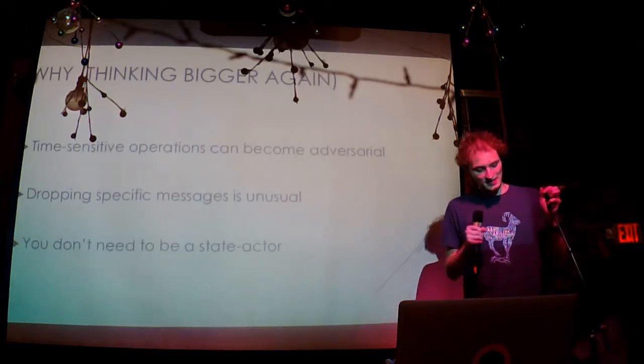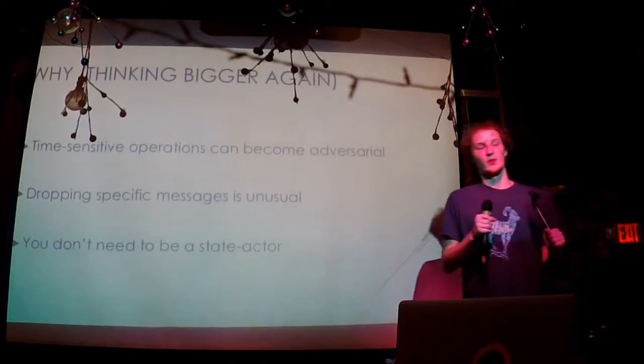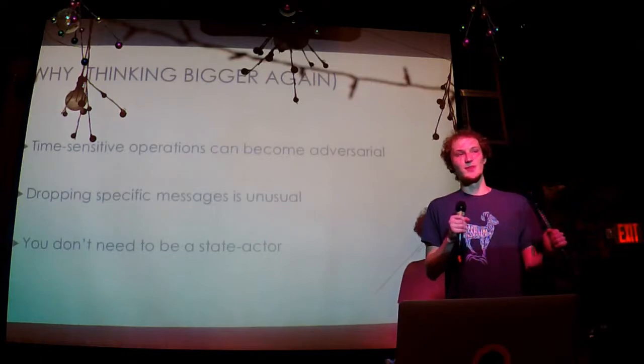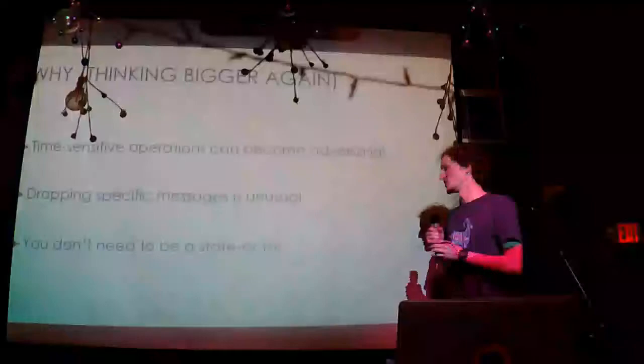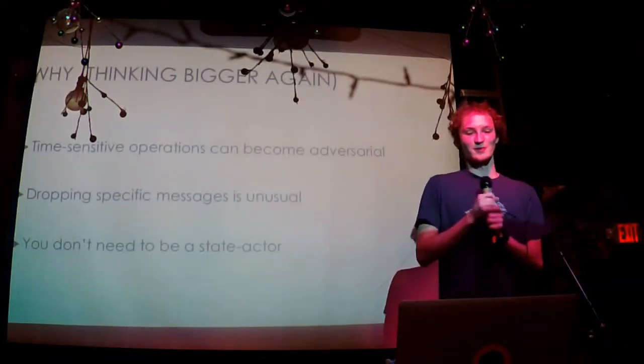Also, just because dropping specific messages is unusual doesn't mean you shouldn't have to account for it. This has been getting back out into the blue side of this. Maybe you need to write the code with a lot of exceptions and a lot of checks. Network is hard, but you have to do it. And there's also the other problem of this, which is you don't have to be a state actor to manipulate traffic. Everybody in this room ought to know this, and I'm sure a lot of people do.